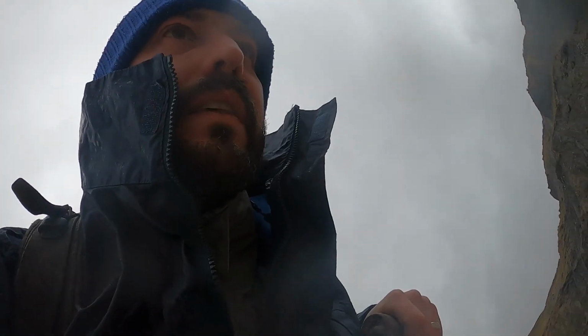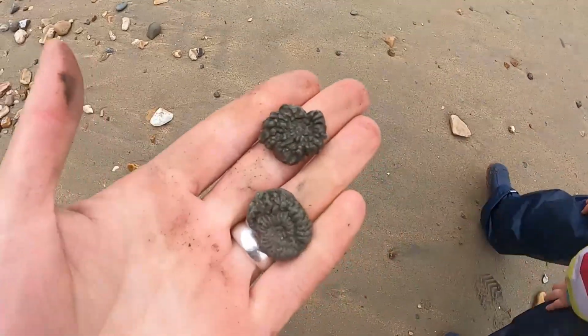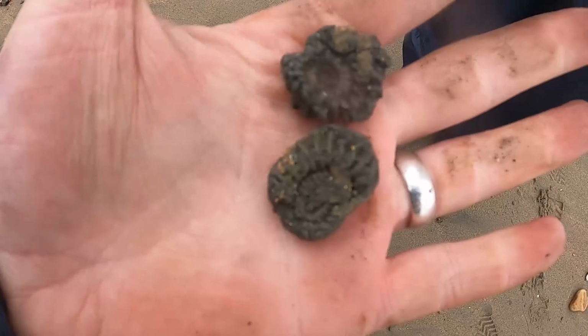Oh, that's not one. So these ones that Edie's just picked up, these are what we call over-pyritized. It's a bacterial process of how they get formed. These would have been really nice ammonites, but it's over-pyritized, so you lose the detail. And then it becomes what we'll call framboidal.